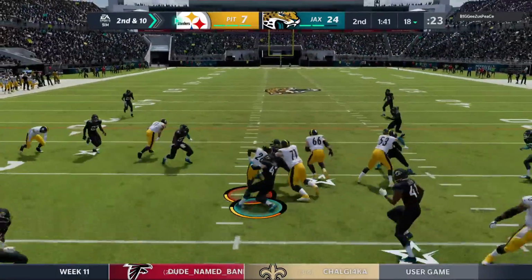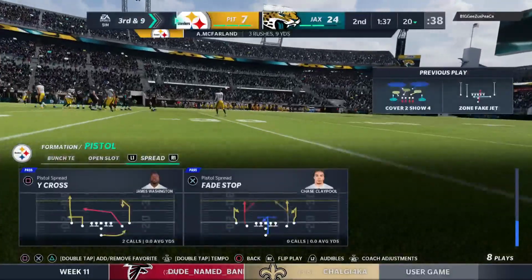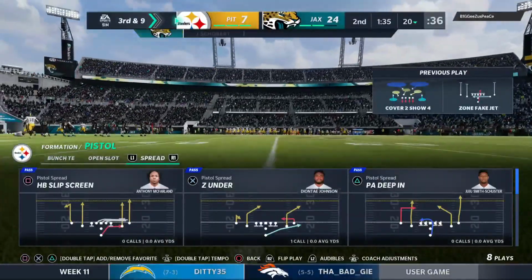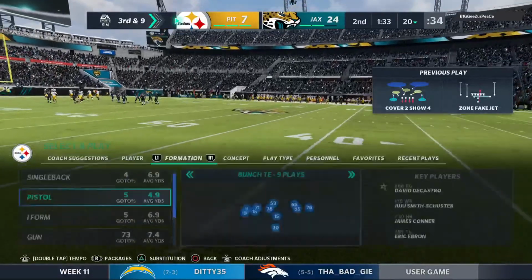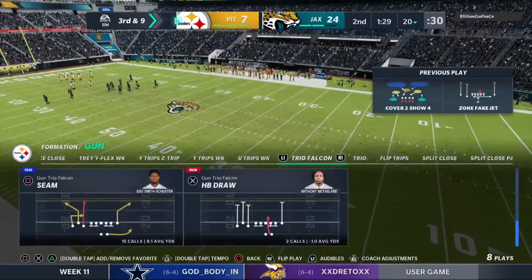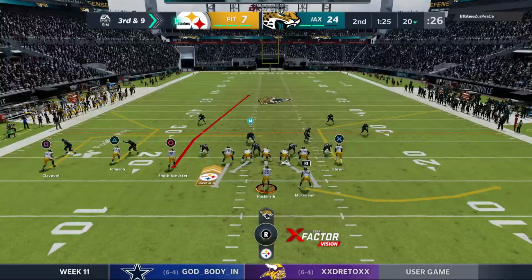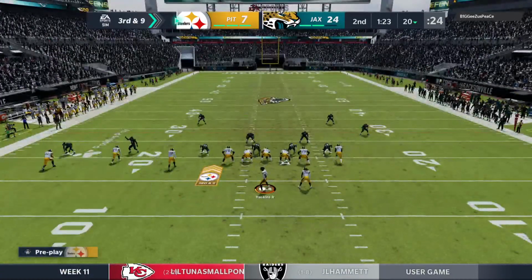On 2nd down, McFarland. And he'll be taken down at the 20 after a gain of just 1. Well, that's a good start to this drive on the defensive side of the ball. Forcing completion on 1st down, then you're able to shut down the running play on 2nd. Yeah, I wouldn't be surprised now. A little bit of pressure going at the quarterback in an expected passing situation.